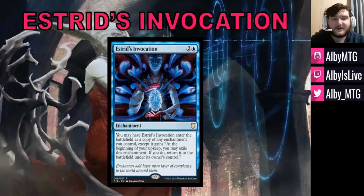There are a lot of very expensive but powerful enchantments in Commander, and I'm sure Estrid's Invocation is just going to be a fantastic card in Commander.